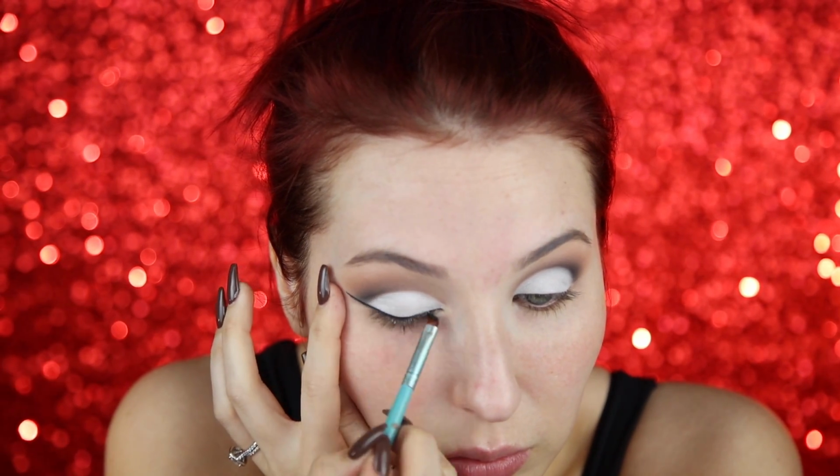So now for my liner, I am using a gel liner. And I'm going to make my wing a little bit straighter today. And what I mean by that is normally I kind of elevate it up towards my brow a little bit more, but today I'm going to straighten it just a pinch. That way it kind of matches the liner that I have in mind for my lower lash line as well. I didn't want it really intense and harsh and wing straight up to the heavens, you know?